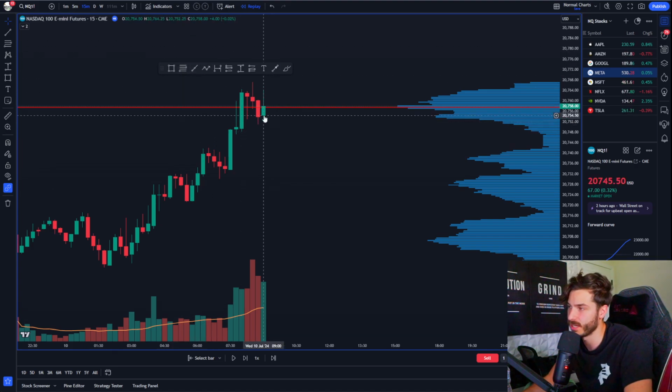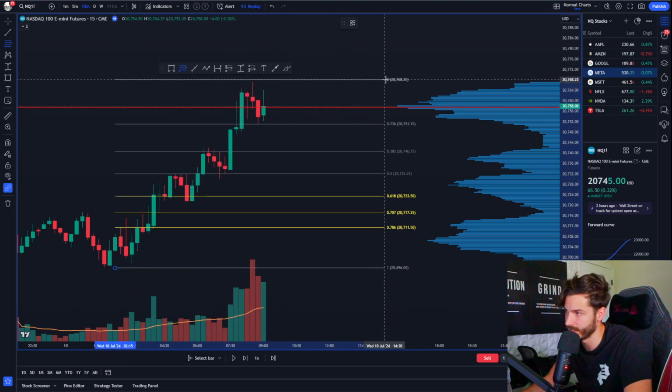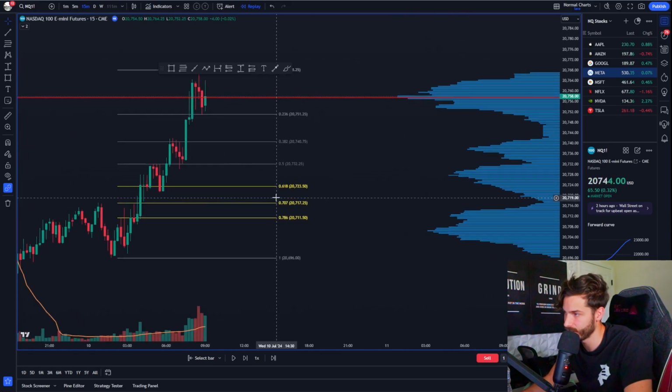This is 9 a.m., pretty much right before market opens on the 15-minute chart. This is the pre-market lows, so overnight lows to the overnight highs.